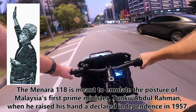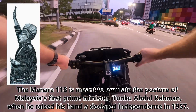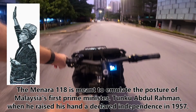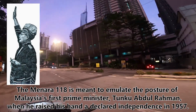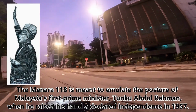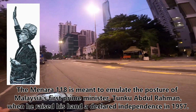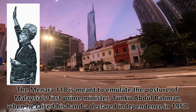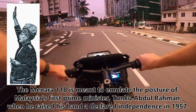It's a little bit of a stretch. I would have no clue if I just saw the building like that. But that's sort of the iconic independence act of Malaysia, this declaration of merdeka three times by the first prime minister in 1957. So now we have a building to commemorate that, or to celebrate that.